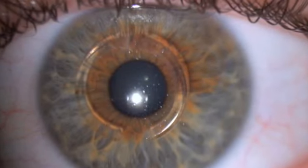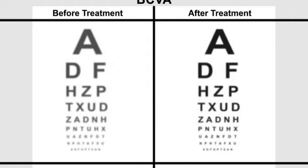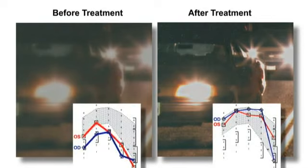Patients with keratoconus who have intrastromal implants usually complain of impaired night vision and glare, in spite of improved best-corrected visual acuity. After NeuroVision, best-corrected visual acuity went from 20/30 -2 to 20/25. Look at the remarkable improvement in quality of vision.